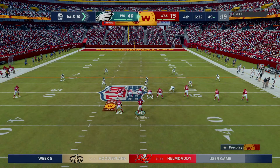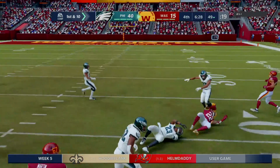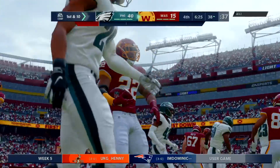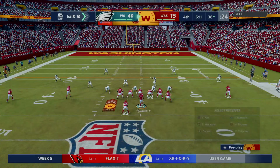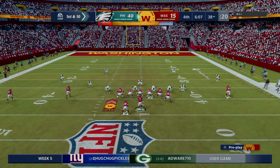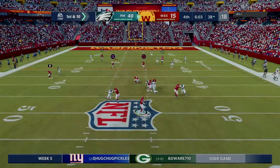Here's 1st and 10. From the shotgun now, here's an inside give. And they'll get him down as he's inside the 40. Another nice gain, 13 yards that time, and another first down. Oh, that's one to warm the hearts of all those old school football players, isn't it? Tough, hard, gritty run, got behind his pads, bowled over a few people. Look at that one, right up the gut.